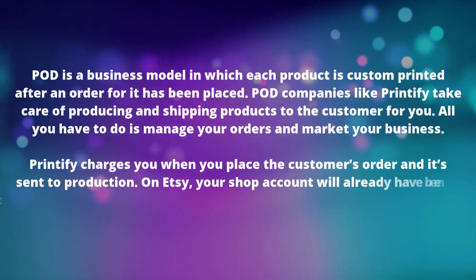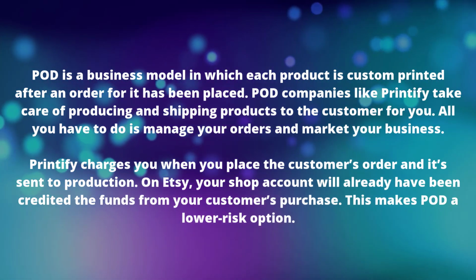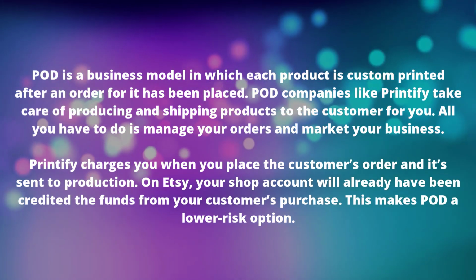Printify charges you when you place the customer's order and it's sent to production. On Etsy, your shop account will already have been credited with the funds from your customer's purchase. This makes POD a lower risk option.